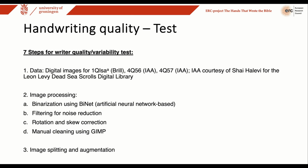For example, with the Great Isaiah Scroll, we have more than 7 meters length of scroll. It's a lot of data. We have 54 columns there. And instead of using the whole column, we also separated the columns in various parts and threw all that in the mix.